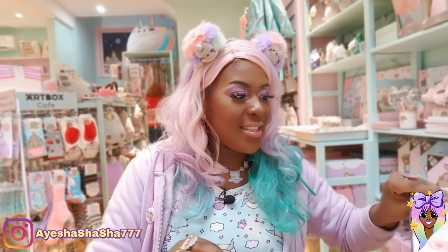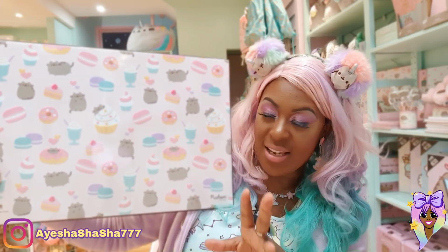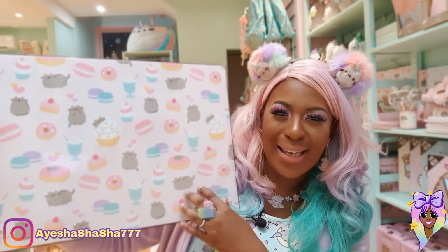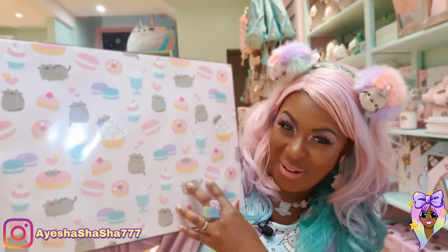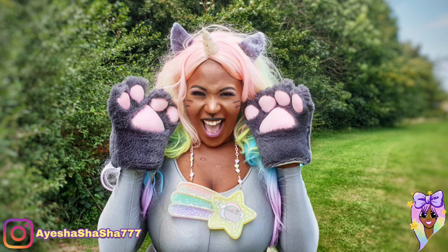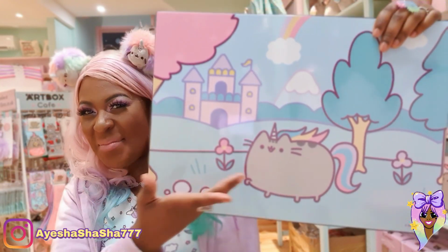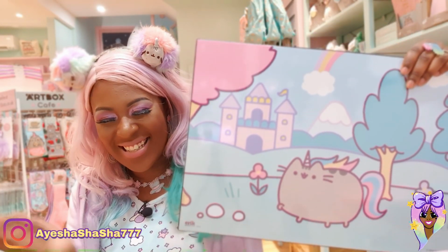Now these I absolutely love. Look at this. How lush would this be to craft on? The only thing is because I use resin, I'd be worried about getting it all tacky, but it would make a really, really nice backdrop for my videos, I can't lie. And you already know that I am Pusheen corn at heart, okay? So this is me just cruising around in my garden. There's my castle there in the back, you know, standard.